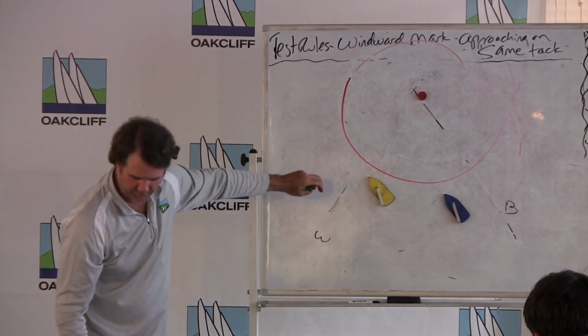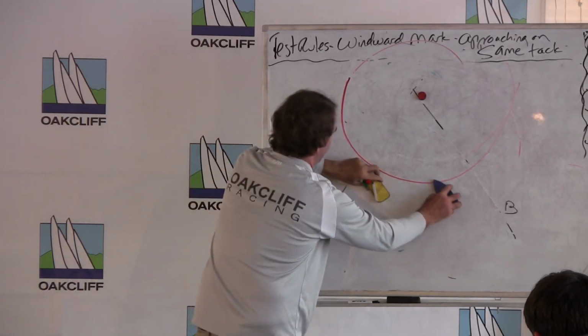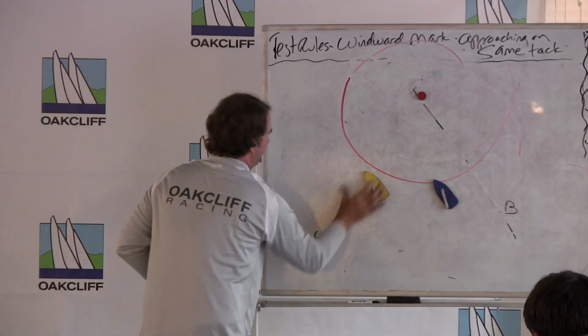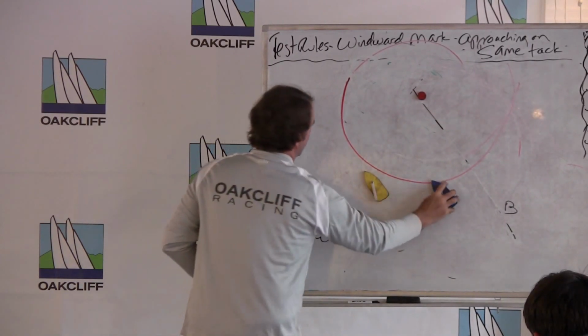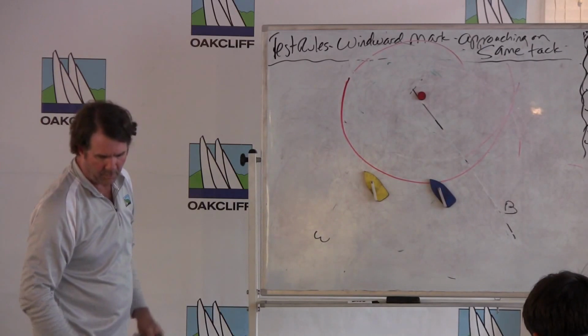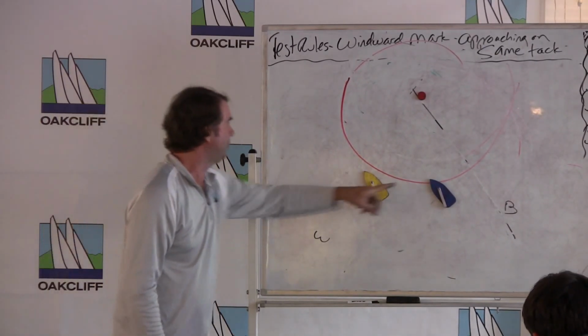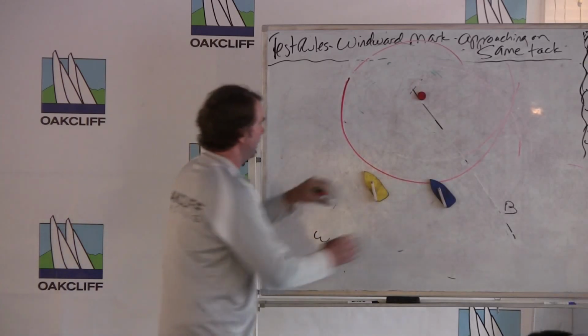Let's just try to overlap. Yeah, and that happens. Okay. So right now, this would enter the zone and this boat gets the mark.